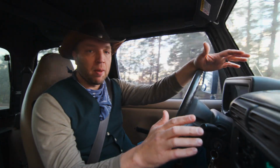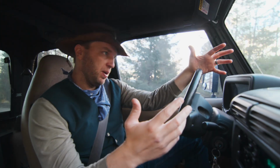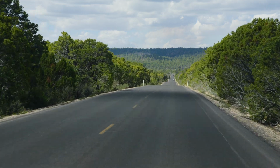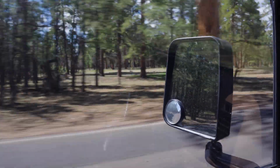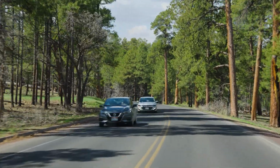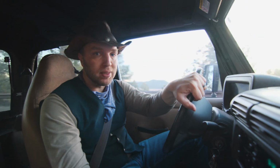Now, upon the upcoming road, do take heed, for we will be witnessing the transformation of the landscape from a forest teeming with juniper trees to that of a majestic realm of towering ponderosa pines as we approach Grandview Point.